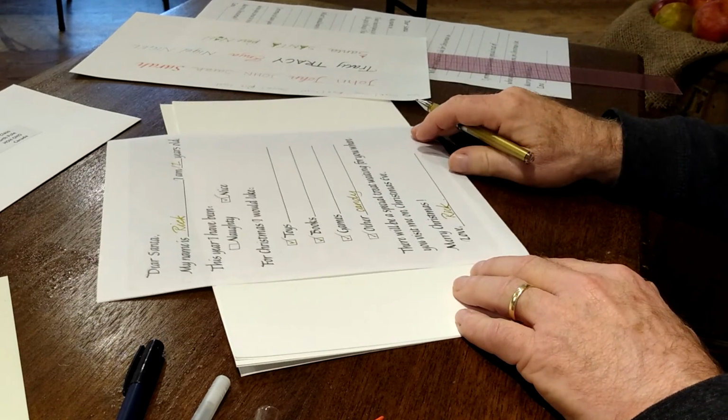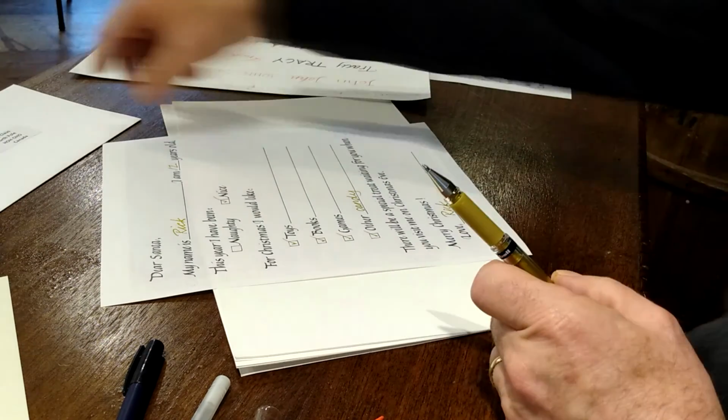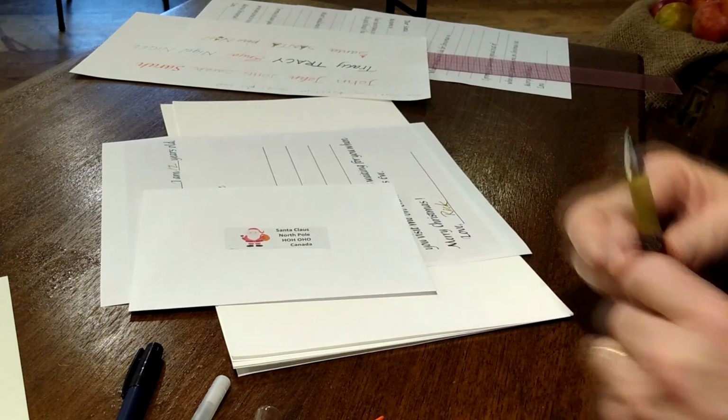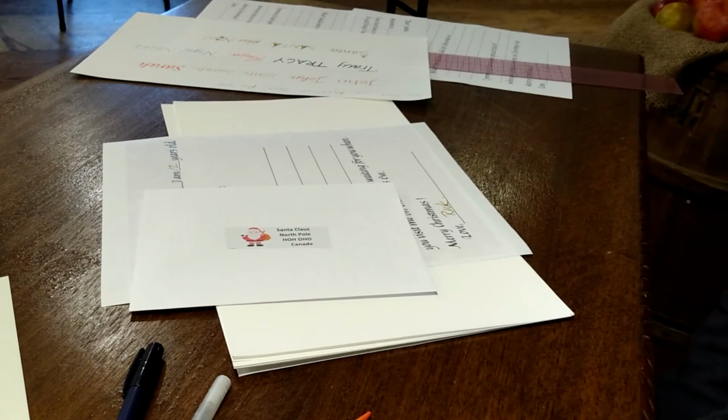And I hope you have a Merry Christmas and that you get everything that Santa brings you through your letters. Remember to go on the website to find out the address to mail your letters to Santa Claus, and the kind people at Canada Post will do their best to get the letters delivered to Santa in the North Pole. Merry Christmas.